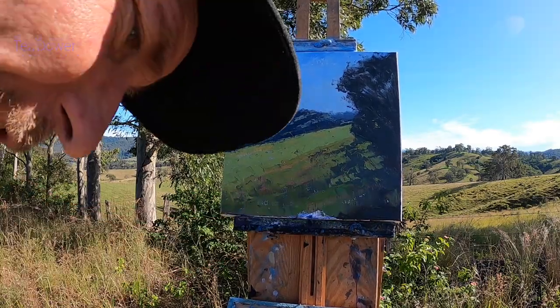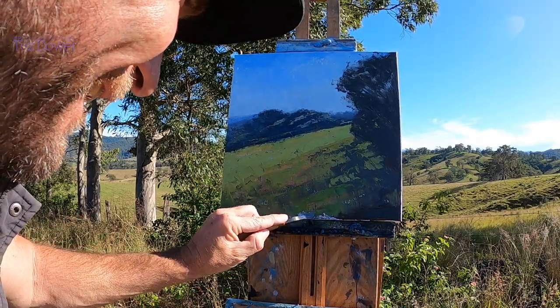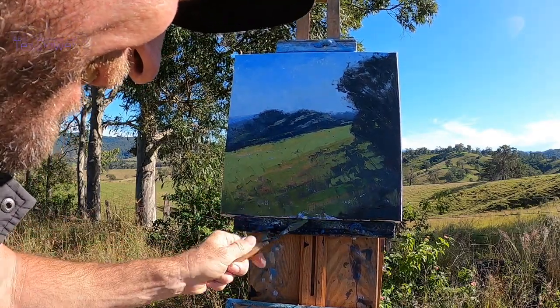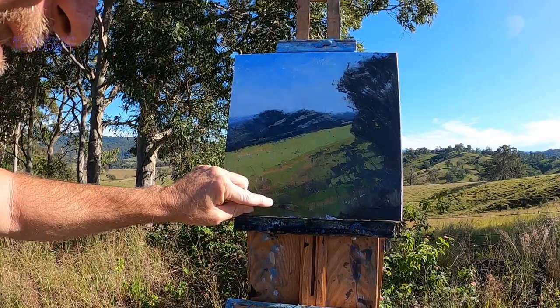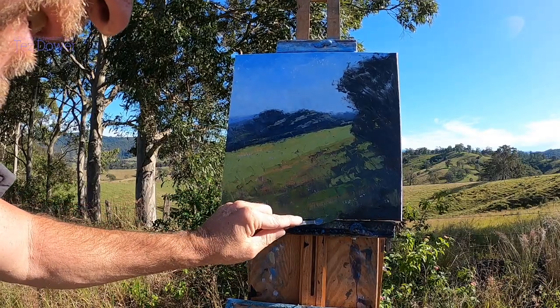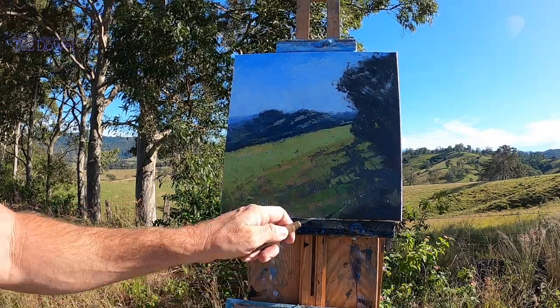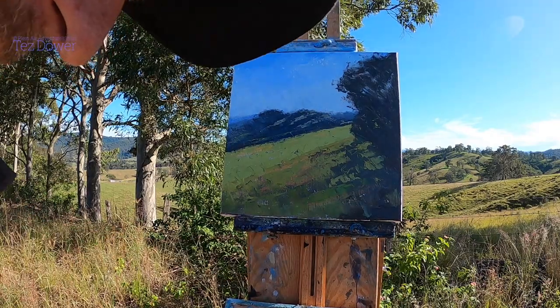Just scrubbing it in, folks. Scrub it in like you're having a bath. Just cover the white of the canvas, basically.